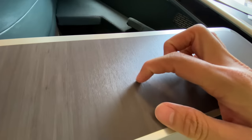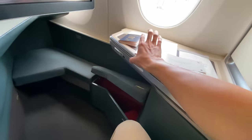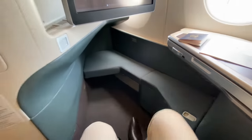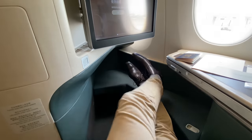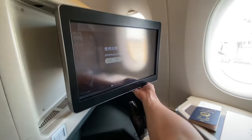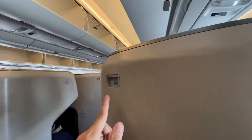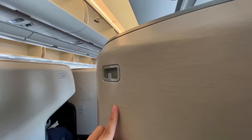The wooden material feels really nice. Underneath the table, you can find a storage compartment. The cover becomes a part of your bed when you recline. I'll show you that after takeoff. When you're in an upright position, all that becomes your ottoman. So you can adjust the TV to your preferred angle. And most importantly, I guess, you have a coat hook.